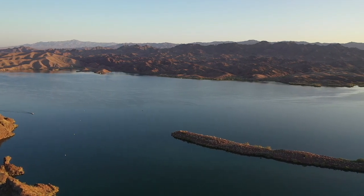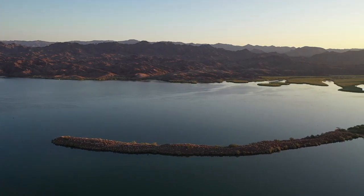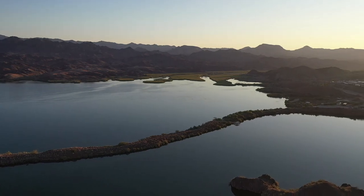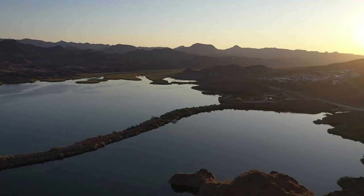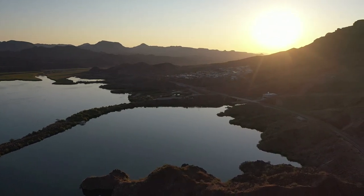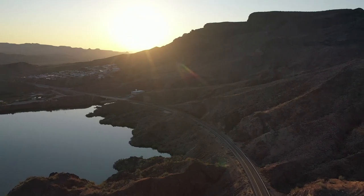Straight down that peninsula there, that's the Bill Williams, I think they call it a wildlife refuge, wildlife area. And off that direction goes the Bill Williams River. There's the pumping plant, pumps water clear down to Phoenix, right over those mountains there.